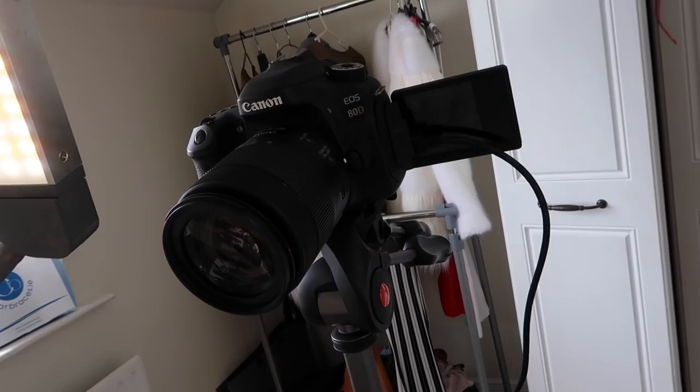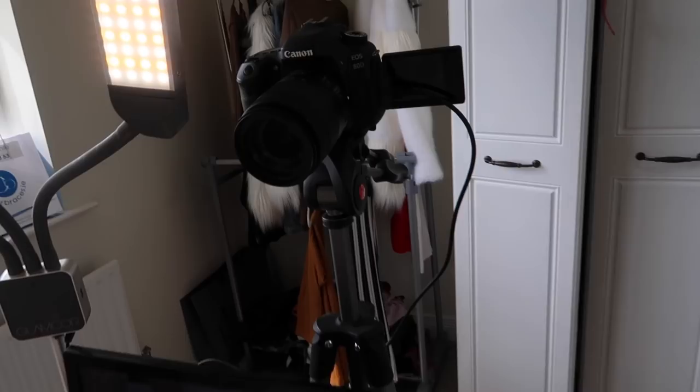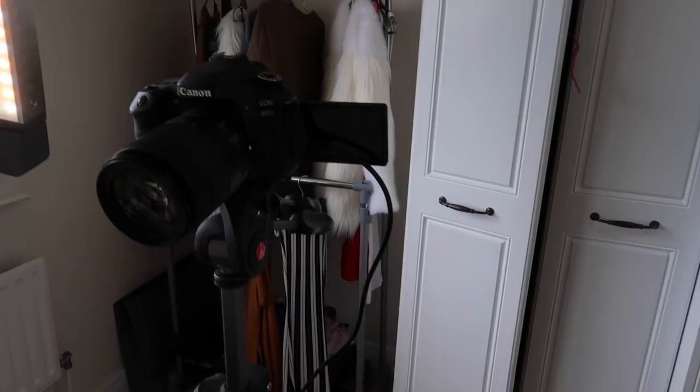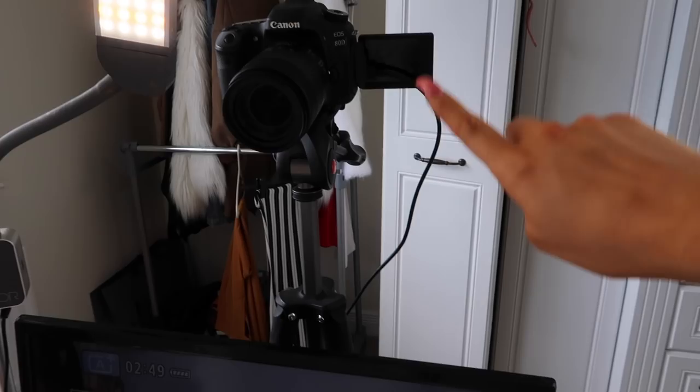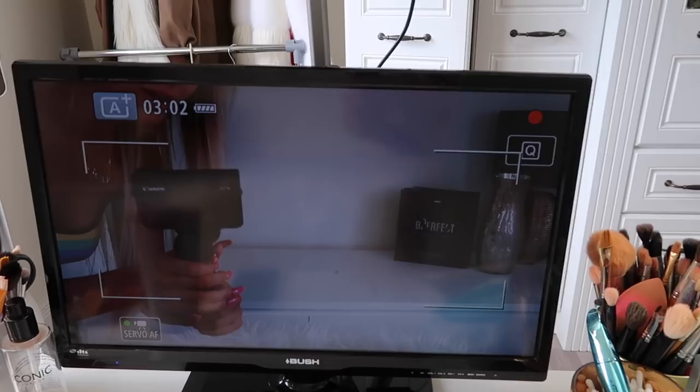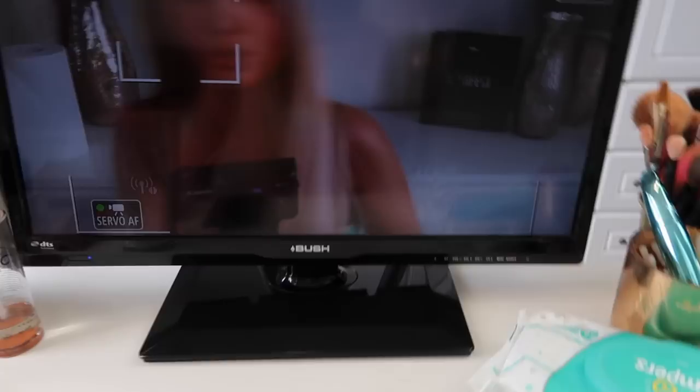So that is why I had to get my little vlogging camera, which I love. Then we have this, which is my favorite thing ever, and I haven't actually used it yet. I just got it. So I actually got an HDMI lead for my camera to connect to the TV, which puts everything on a big screen. Like, what the hell, this is so cool. I haven't used it yet, I just got it, but I'm so excited about it.